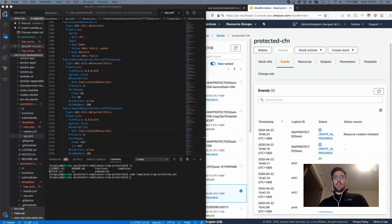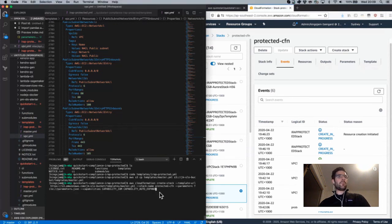So what you want to do is, first, you want to do an S3 copy of your templates master YAML, and you want to copy that just to a bucket that you own in your account. So once you've done that, the next step is that command that I ran earlier. So I'll actually walk us through it now.